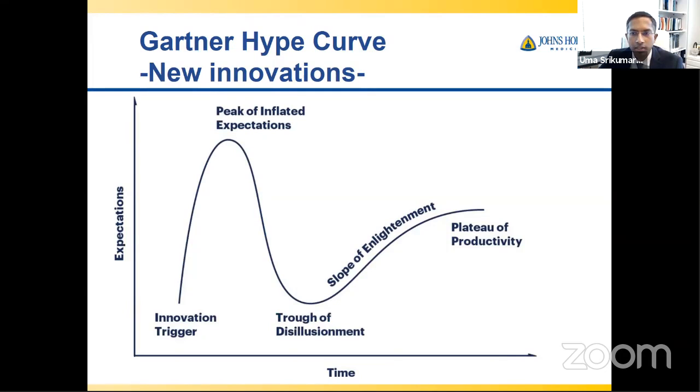While we go through these different technologies, I'd like you to consider this Gartner Hype Curve, often associated with new innovations. Initially, there's some type of trigger that leads to a new idea or technology or implant. Often that results in a peak of inflated expectations, more than what we would really eventually see realized in research. But that's often followed by some early results and maybe a trough of disillusionment. So we don't really understand this technology. Maybe it's the latest patch or biologic in rotator cuff repair.